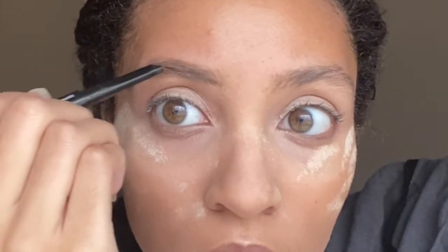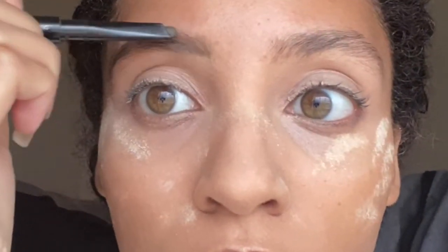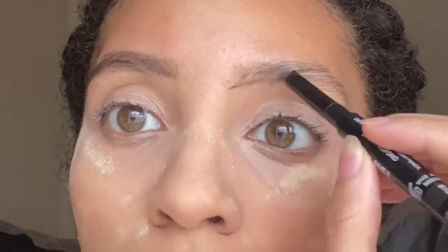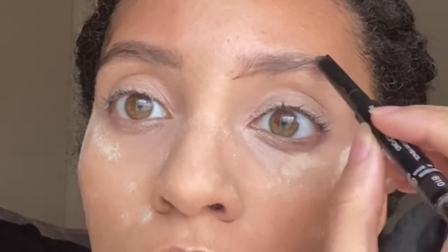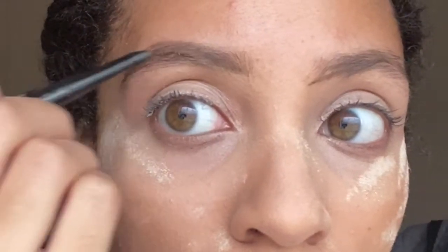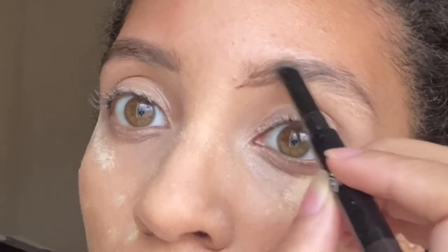I do not wax or thread my eyebrows. I love thick eyebrows. I think it stems back from me being in high school and I got my eyebrows waxed for the first time and the lady took all of my eyebrows off. I was extremely mad. It was not a good look, let's just say that. But we're going in with this eyebrow pencil.